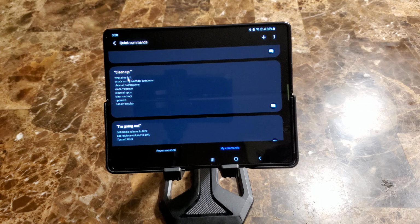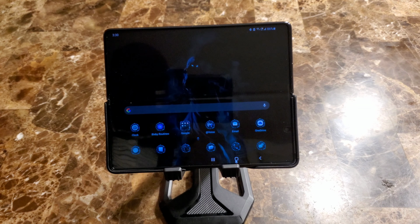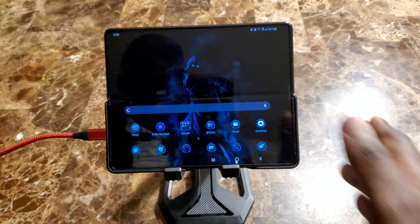Now I can just say it, but the way I like it to work is when I plug the phone in, it automatically jumps into that quick command. I'm going to show you that right now. So I'm going to plug in the phone and watch what happens.